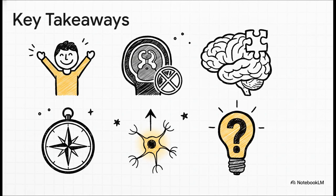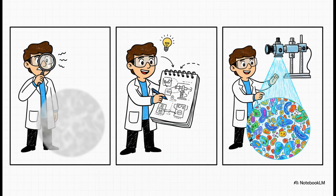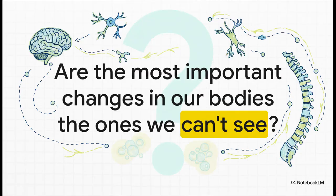Okay, so what are the big takeaways from all this? Let's quickly break it down. For scientists, the next step is finding new tools that can actually see these invisible, microscopic repairs happening. It really makes you wonder, what if the most important healing in our bodies is the kind we can't even see?